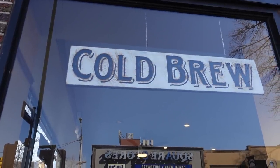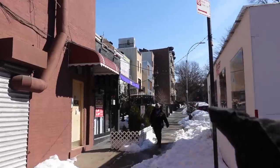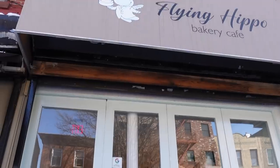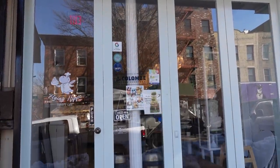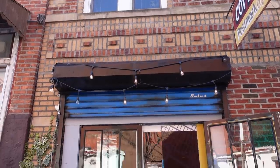Since we're in Brooklyn, you know there's cold brew, even if it's absolutely freezing out today. There's a local seafood market, live lobster. I'm sold. Over here, you've got a local burger shack. Two of those for $6. Ooh, there's a local bakery. It looks like it also might be a coffee shop. That's great. Someone just told me that this coffee place has to be in the video because it's really good. It definitely looks pretty cool.